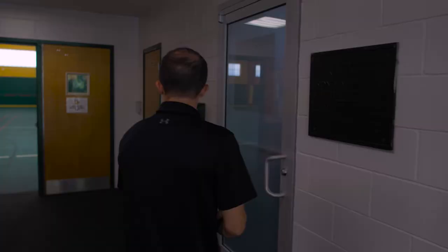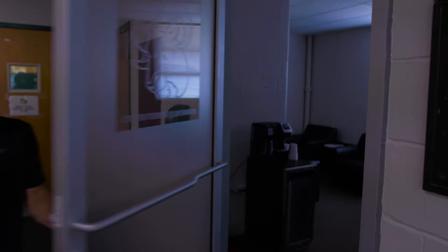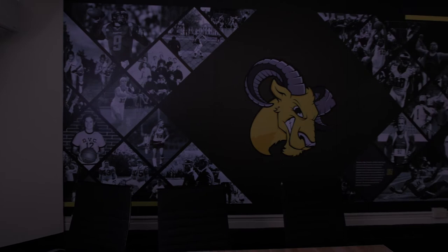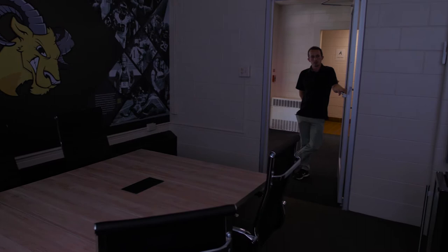Started here with our recruiting room. A brand new room recently created, actually still in development. This is a place where coaches can come with recruits, with families, describe a little bit about their program and the history of DelVal and why students choose to come to Delaware Valley University for athletics and education.